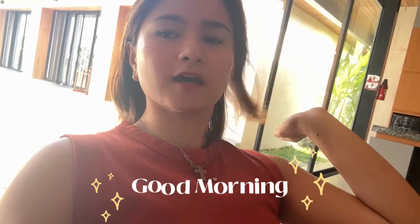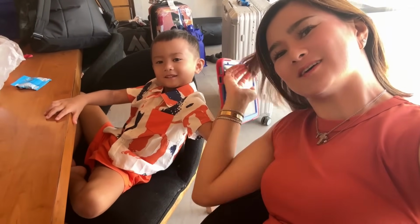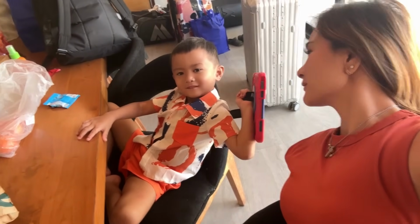Good morning, guys. So today we are moving to a new villa in Sanur, but we're just getting ready. Some of the luggages are there, and this boy is matching with Mama Orange. We're wearing orange. The camera is working now, but I'm still using my phone for now. Yesterday I did not film a lot because I was so disappointed that my thing didn't work. So yeah, we're moving to another villa.